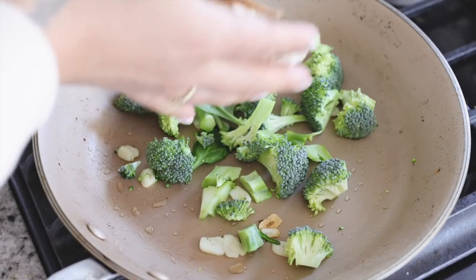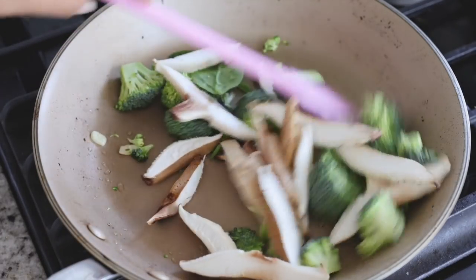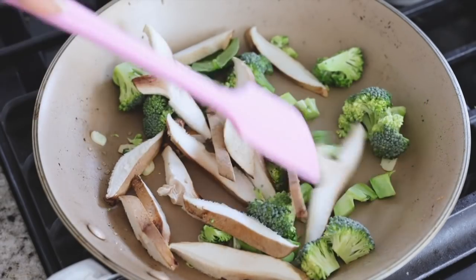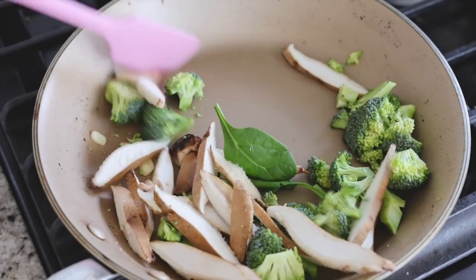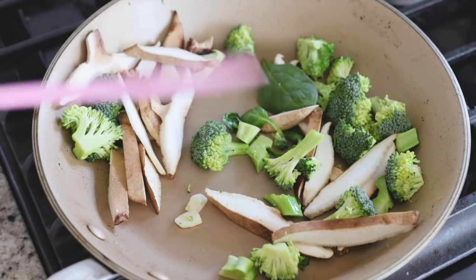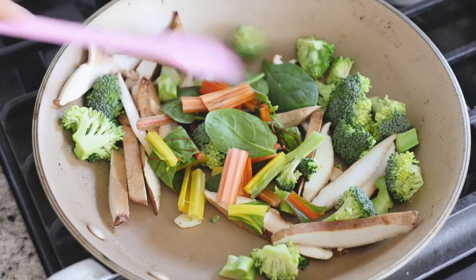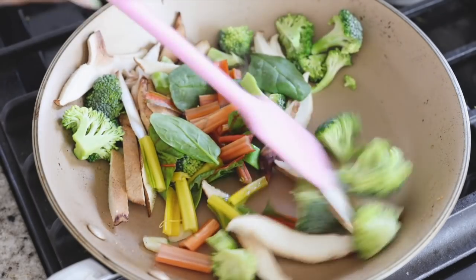Hello, I'm using the same pan for convenience. Work smarter, not harder, am I right? But if you know me and you've been following me for a while, you probably know exactly what's about to go down for dinner. This is one of my go-tos when I'm lazy because it's easy. The nutrition is easy to balance. And it just tastes really good.